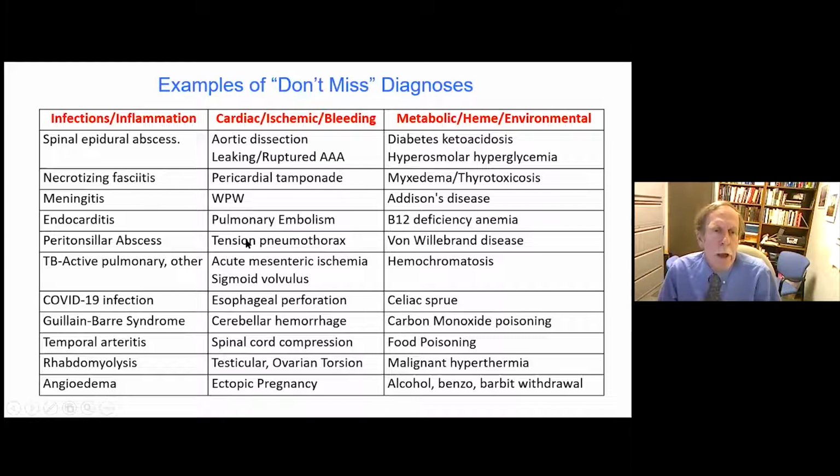tension pneumothorax, or peritonsillar abscess, or necrotizing fasciitis, temporal arteritis. I think we know the kinds of things we need to really watch for, and this list isn't huge. There's only a couple of dozen, maybe 3 dozen things here, celiac scro, that really are highly treatable or rapidly progressive. We can really make a difference. So we want to keep these high on our list.